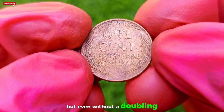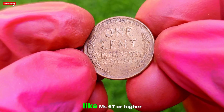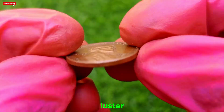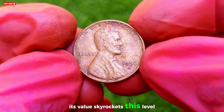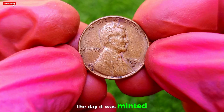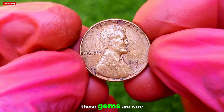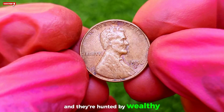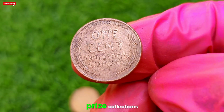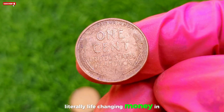But even without a doubling error, if your 1957 D wheat penny is in top-tier condition, like MS 67 or higher, with full red luster, its value skyrockets. This level of preservation means the coin looks nearly as perfect as the day it was minted. No wear, no scratches, just pure copper brilliance. These gems are rare, and they're hunted by wealthy investors and high-end collectors who are ready to pay massive sums to add them to their prized collections. Your penny could be worth a fortune, literally life-changing money in a single coin.